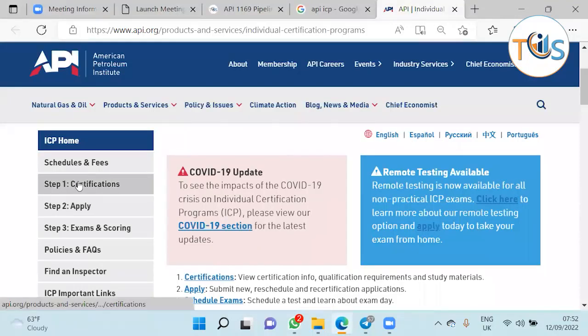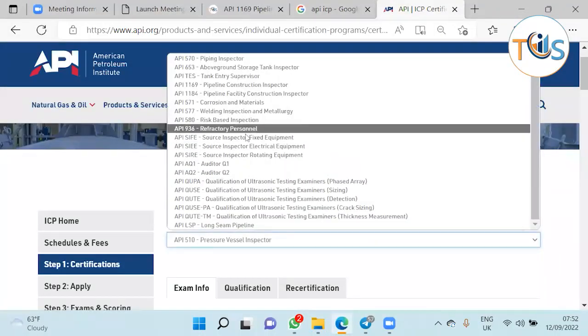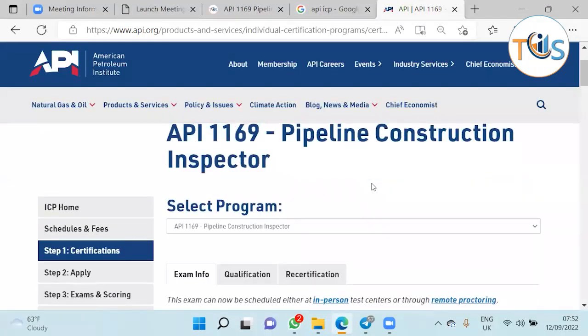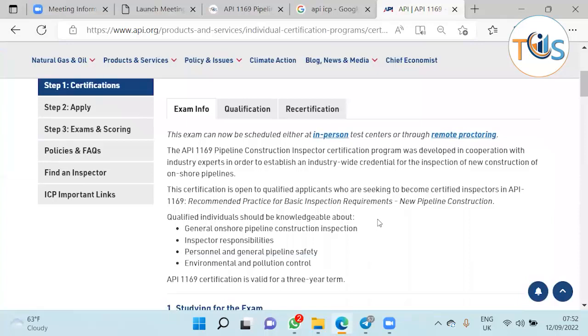Now, if you click on certification here, a drop-down window comes up, and if you select 1169, it will show you the page for Pipeline Construction Inspector 1169: all the exam information, qualification, recertification, etc. We shall quickly go through all these pages.